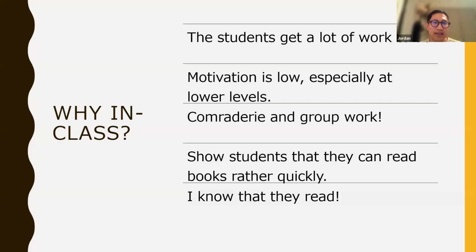Number two, the motivation is pretty low for reading, especially at the lower level. There's usually, I would say, 5 or 6 people out of 20 who always get the full score, descending down to maybe 3 or 4 who don't do really any of the reading outside of what I do with them in class. So it's a mixed bag of motivation, but a lot of them are not really fond of it.